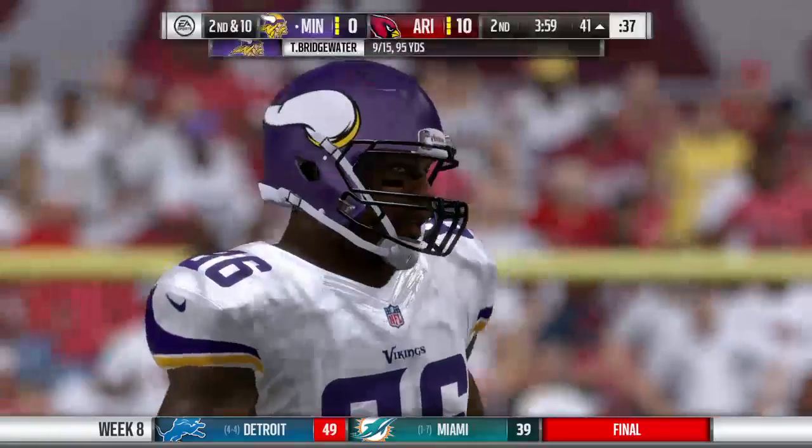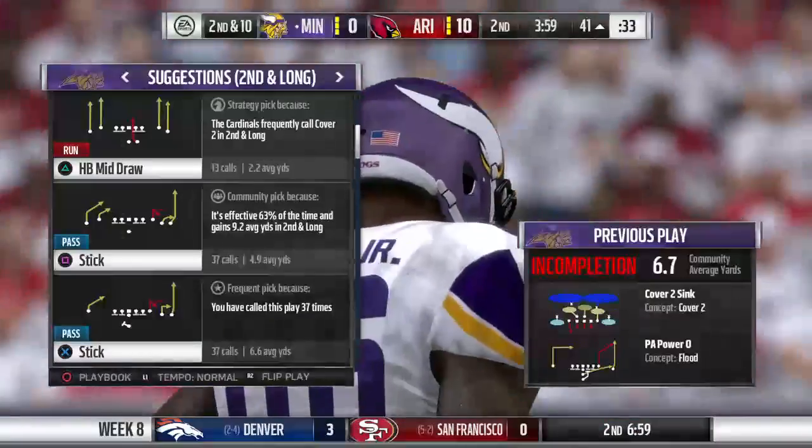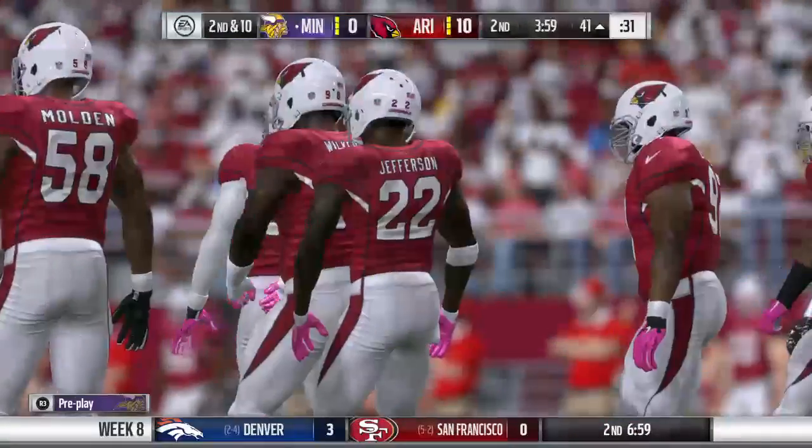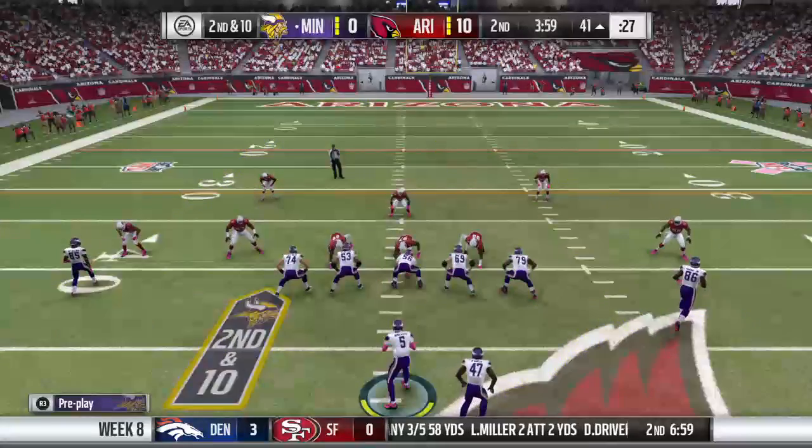And it pops free. The collision there jarred the ball loose and brings up 2nd down. Normally, he's pretty reliable. He usually catches what's thrown to him. On that play, he simply dropped it.